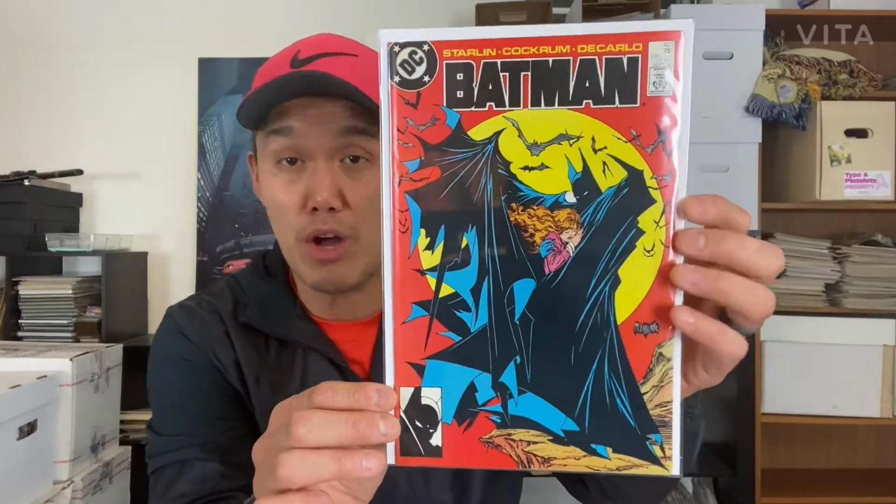It's only an 80s book, but believe it or not, this is $200 plus raw right now. Look on eBay in high grade. I'm not kidding. Unbelievable. Okay, another great book here, Amazing Spider-Man 316.